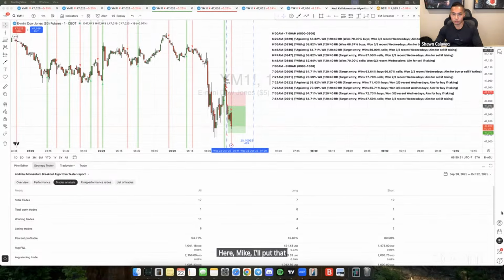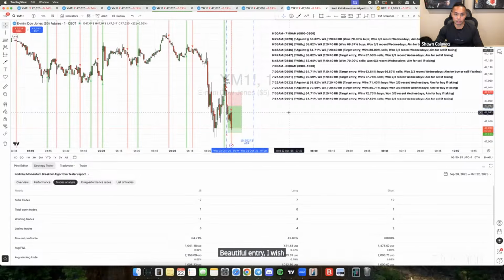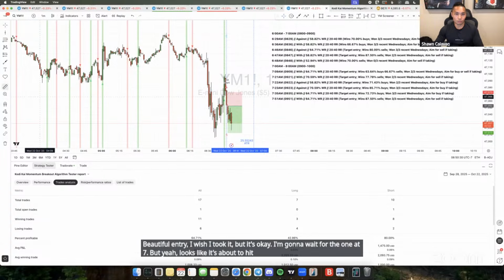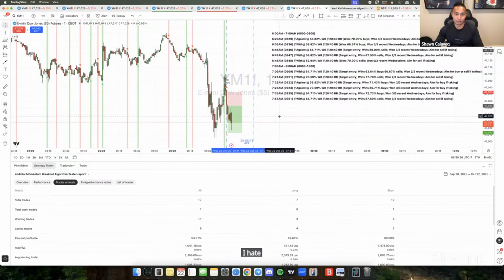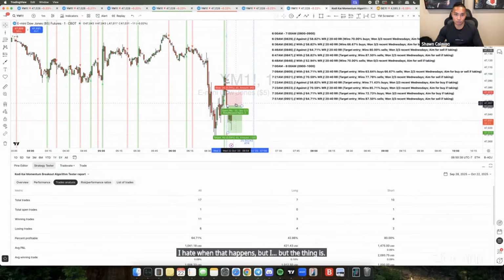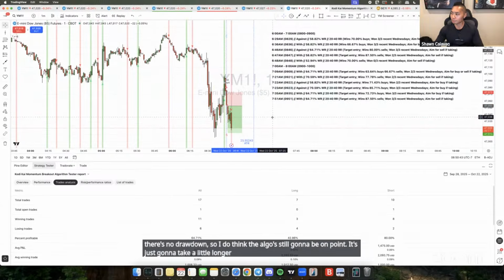All right, guys, it's on its way to full TP, almost down there. Beautiful entry. I wish I took it, but it's okay. I'm gonna wait for the one at 7. But yeah, it looks like it's about to hit right now. It's almost at target, guys. It's about, man, 4 points away. I hate when that happens, but it looks good here because there's no drawdown. So I do think the algo is still gonna be on point. It's just gonna take a little longer for it to hit.